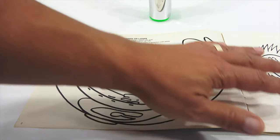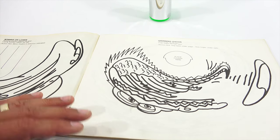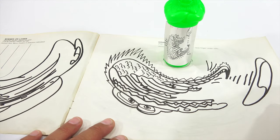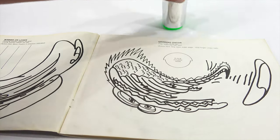Okay. Grinning gator. With a flip of my tail, I can make the ball sail. Action, slip hand under page, flick finger under ball. What? There he is, and here's the ball. Oh, I see. So now it's moving by him on his tail. Okay. That's cool.